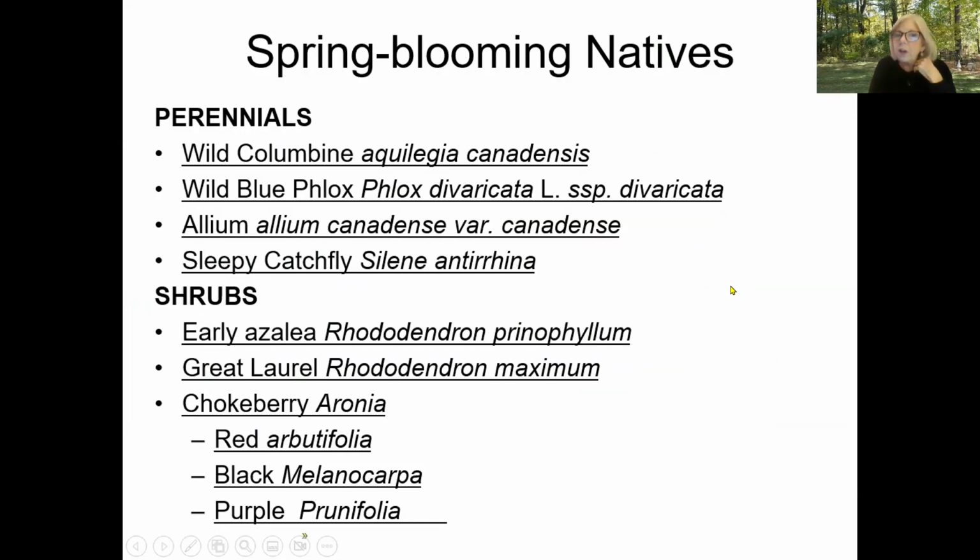Okay, some suggestions. Spring blooming natives. These are things you might put in your landscape. We're still planning what we're going to put in. Wild columbine, the wild blue phlox, and then an allium. There's one kind of allium that is native. A sleepy catchfly, never heard of that. I'd heard of Silene, but I hadn't heard it by the other name. The azaleas and rhododendrons, quite a few of those are natives. So these are ideas of what you might put in.